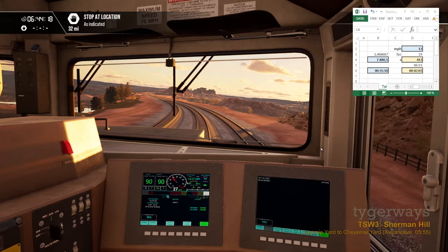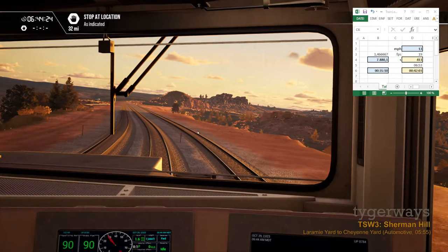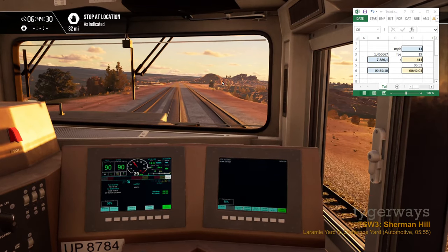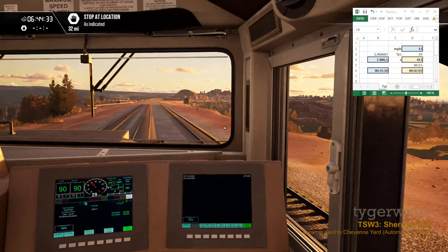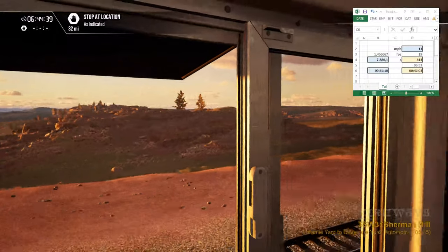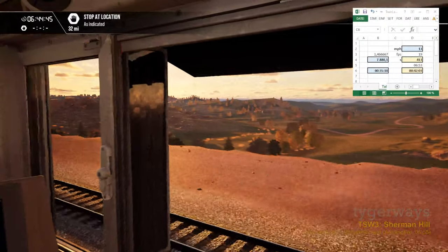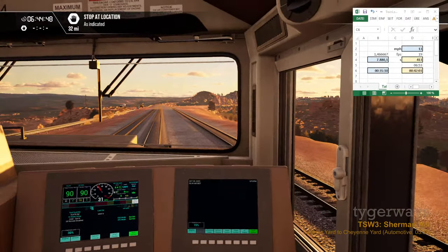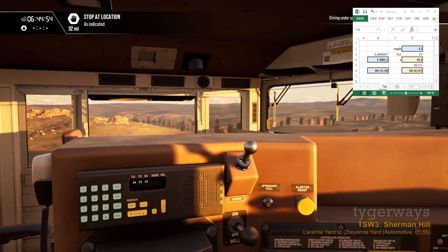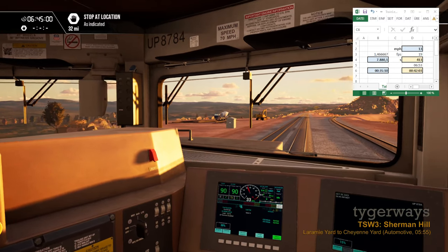Here it is not so super crucial because the gradient will change after this little hill on the right. You can see that the track to the right will leave us and pass that little hill on the right side. Isn't that a beautiful landscape? Looks a bit like driving on Mars, I have to admit. But I enjoy that very much. And here the light in the cab. This looks good.